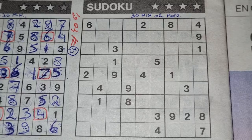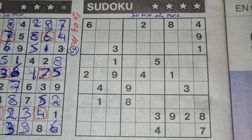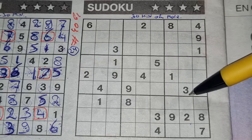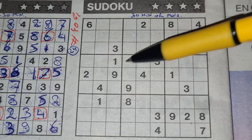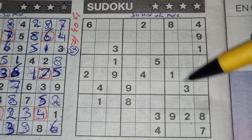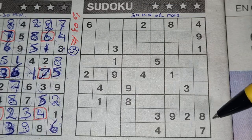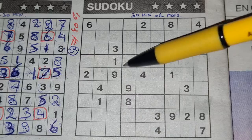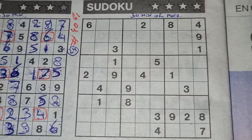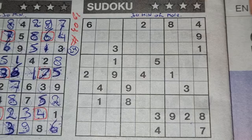So let's get started. Let me scan the puzzle. We have here 4 ones, 3 twos, 3 threes, 4 fours. Okay. We have here 1 5, 1 6, 3 eights and 4 nines. All right. 149. Okay. So let's get started.